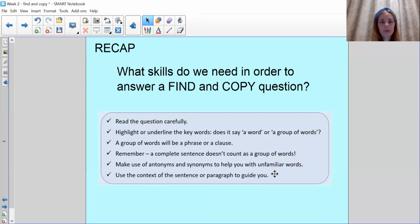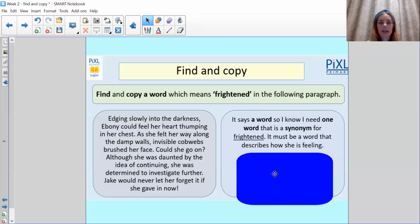Right, so if we have a look at these quick practice questions, it says find and copy a word which means frightened in the following paragraph. So when we find and copy, we need to make sure that we're also spelling that word exactly the same, okay? So we're going to read this little paragraph together, so I'd like you to read it with me. And then at the end, can you see if you can find a word that means the same as frightened?